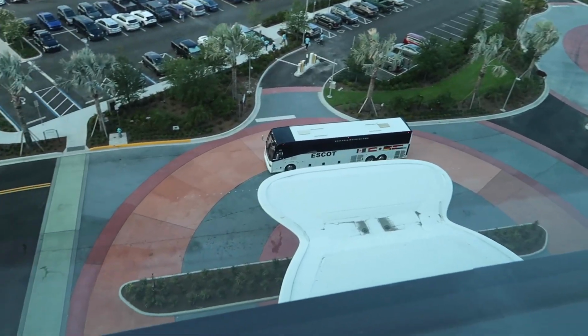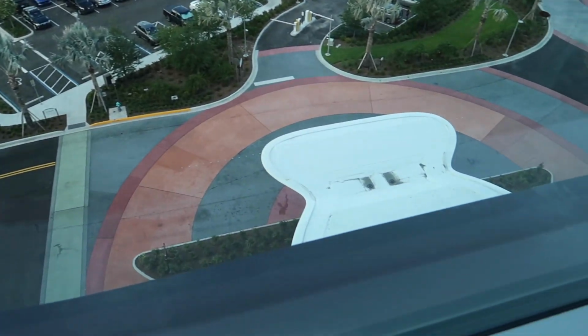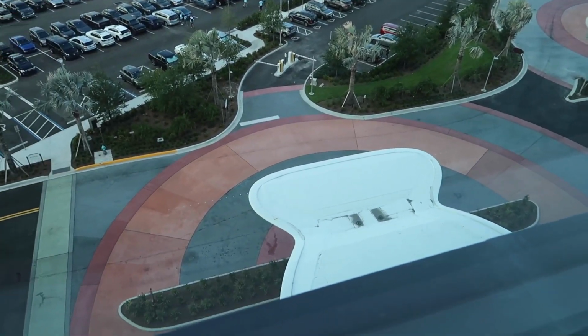Also potential good news for me, while I was filming that, all the buses have left. There they go. So I'm going to hope that the lobby's a little calmer now and I can go check out maybe some dinner. I am hungry.